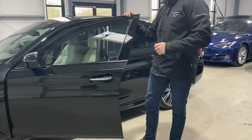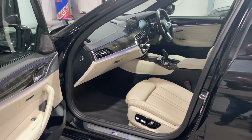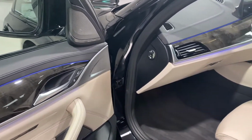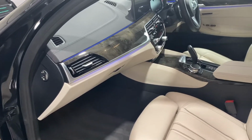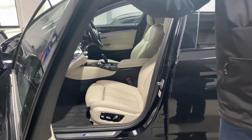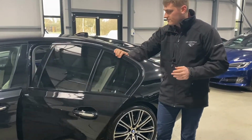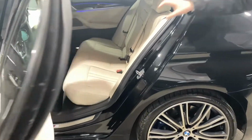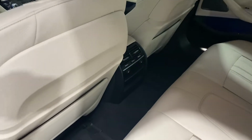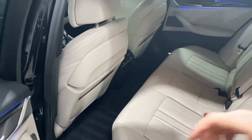But if I show you in the car now, you've got the beautiful ambient lighting, which just separates the black leather and the cream leather just beautifully, and obviously the wood across the dashboard as well. It is, in our opinion, the best looking one for sale at the moment. Fully electric seats with memory settings for driver and passenger as well, but we'll come back to that. And then again, another feature of this particular car is not only are the front seats heated, but the rear seats are actually heated as well, which is quite unusual for a 5 Series, but you'll just see the buttons in the centre there. It is a beautiful car, as I keep saying.